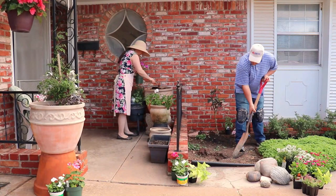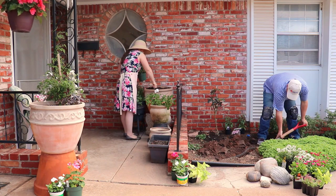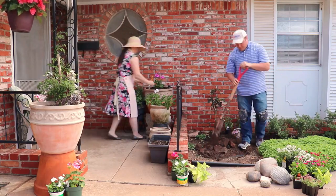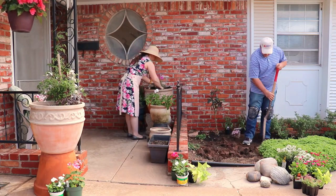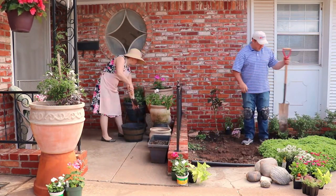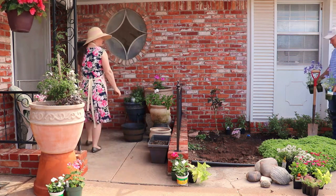Okay, here we go. Our plan for this day was for Matt to work in the bed and I would plant the pots going down that row. He begins by loosening the soil and repositioning one of our soaker hoses we've got under there. And I start on the pot, that big top pot.